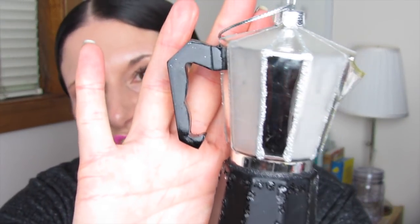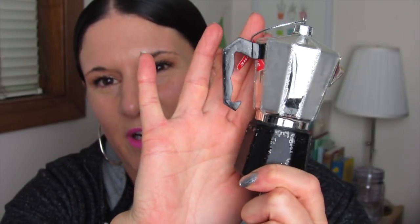Look at this, you guys. It's a cute little coffee press. This one is so adorable. This is $9.99. It's like a vintage percolator, or I don't know what they call these, but I think my granny had something like this. This one is so cute.